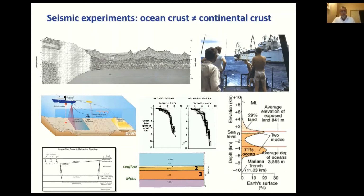It's different from the continent, but in the oceans, the crustal thickness is typically only about 7 or 8 kilometers, and there's a very distinct boundary to mantle velocities underneath. So the ocean crust is not the same as the continental crust. So that much of the seafloor is underwater is because it's a different type of crust from the continents.